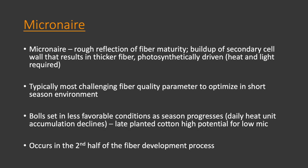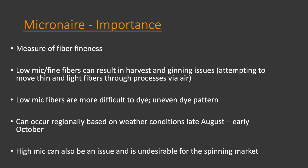So Micronaire, or that cell wall thickening, occurs in the second half of the fiber development process. That kind of puts it in perspective, and I'll talk about the first half in a minute. Micronaire, if you want to get optimistic, we can also call it a measure of fiber fineness. I hear that a lot: maybe it wasn't low mic, maybe it was just really fine fiber. It makes it sound better. Steel grade's the same.